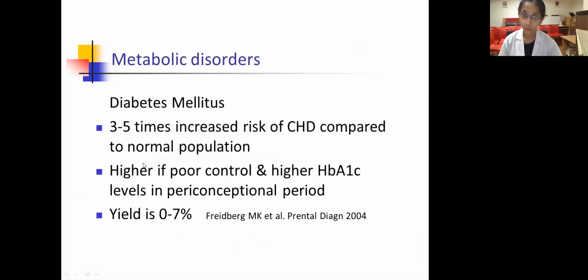There are certain metabolic disorders, the most common being diabetes mellitus. Now, diabetes mellitus has a 3 to 5 times increased risk of congenital heart disease compared to the normal population. However, this risk is much higher.